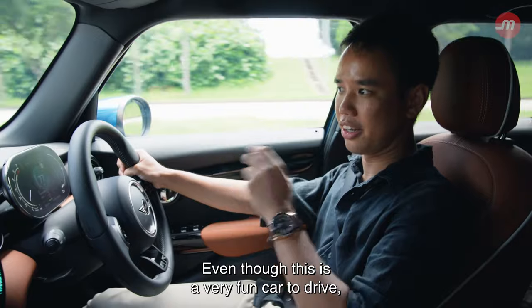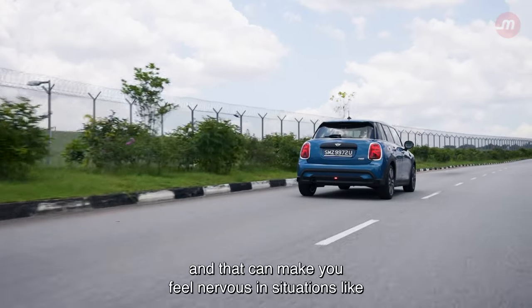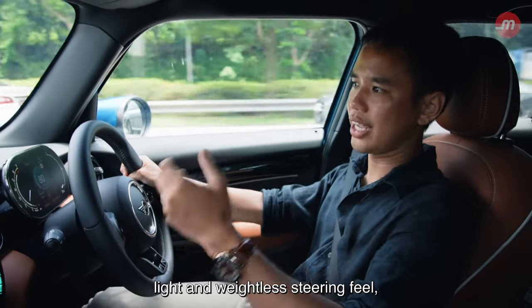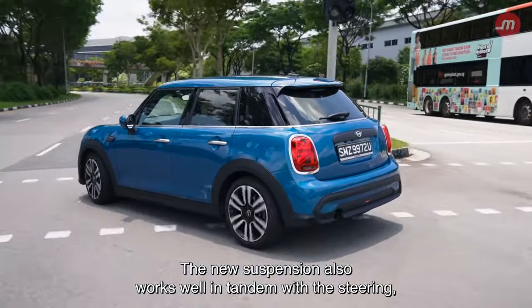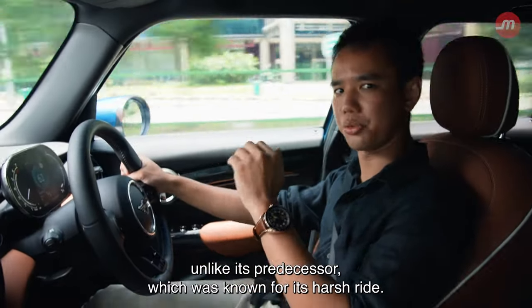Even though this is a very fun car to drive, the same cannot be said when cruising on straight roads. The car does feel twitchy at higher speeds, and that can make you feel nervous in situations like if you're on the fast lane on the expressway. However, if you're someone who likes a more light and weightless steering feel, this Mini might not be your cup of tea. The new suspension also works well in tandem with the steering, giving you a very smooth, controlled ride, unlike its predecessor, which was known for its harsh ride.